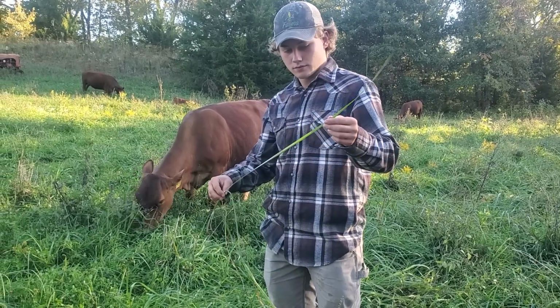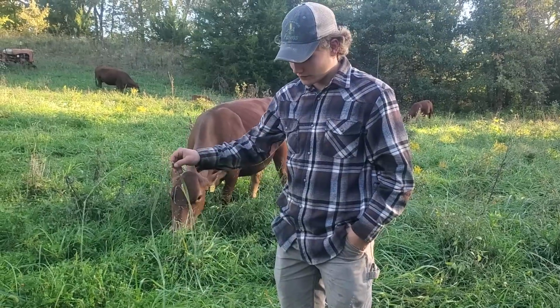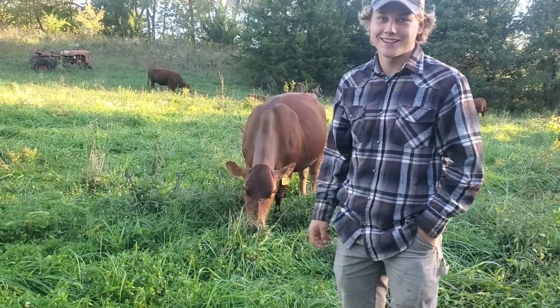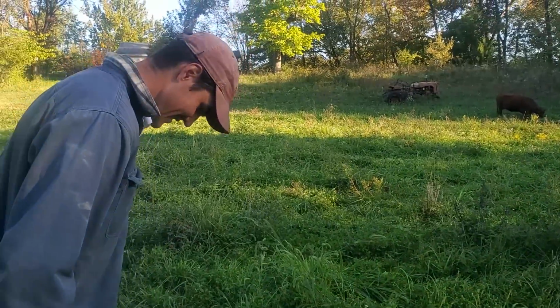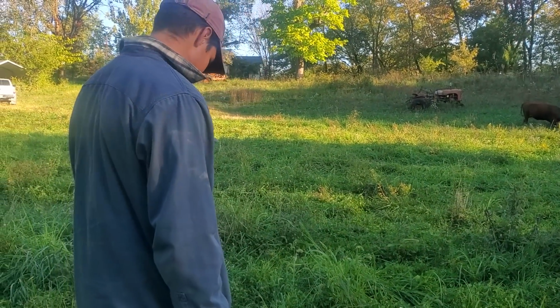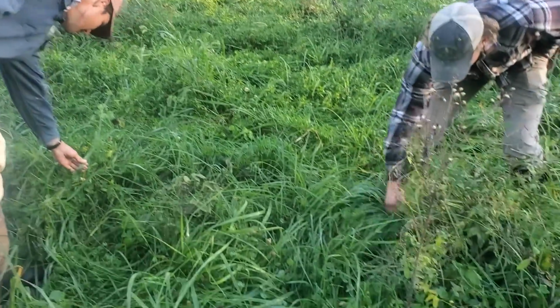And so if you're feeding hay, or if you can feed this, which one's more economical? This is already here. You don't have to cut this, you don't have to mow it, rake it, or bale it. This is some really good looking forage. They go to take a bite right there.